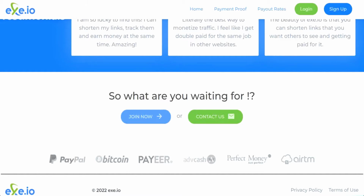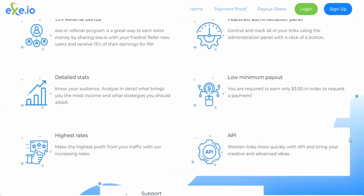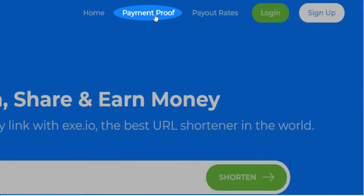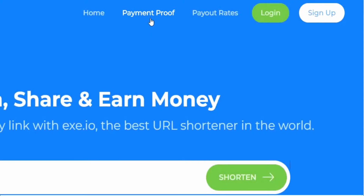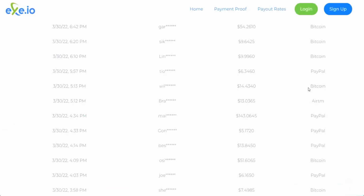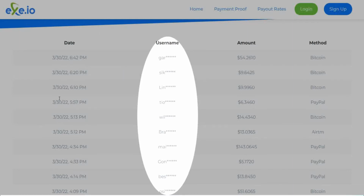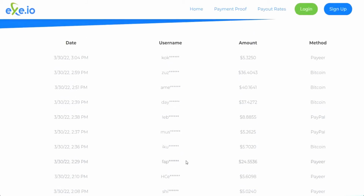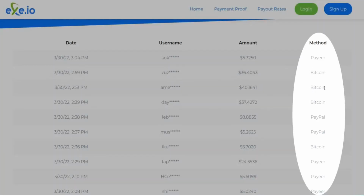Now, to show you that this actually works, I want to show you some payment proofs from this website. If you click on this button that says payment proof, then you can see this. This is the list of people that cash out their earnings from this website. As you can see, people are cashing out from this website almost every minute. They are getting paid through different payment options such as PayPal, Bitcoin, and many others.